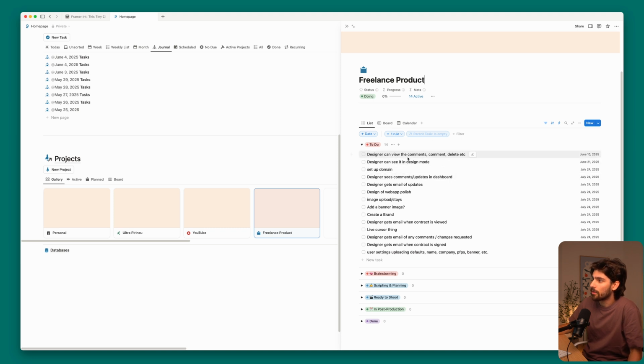So this is all the things that I need to do. I need to, I don't know, polish the web app. I need to do this functionality where you can add an image and it's gonna stay, whatever.